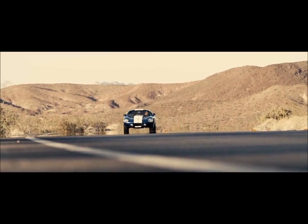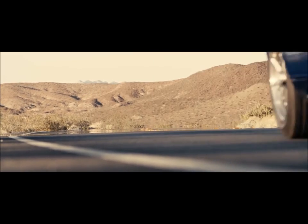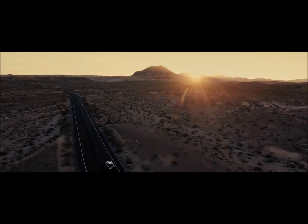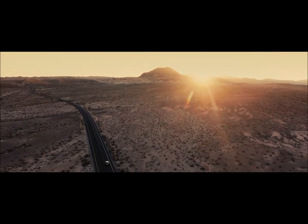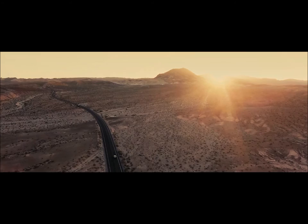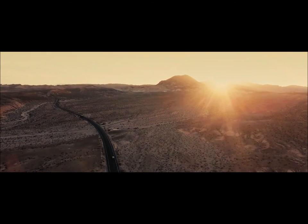I mean, there are thousands of watches out there. So you have to have that instant identification. This watch, you will be able to spot it clear across the room and know that this is the Daytona Cobra Coupe influenced watch.